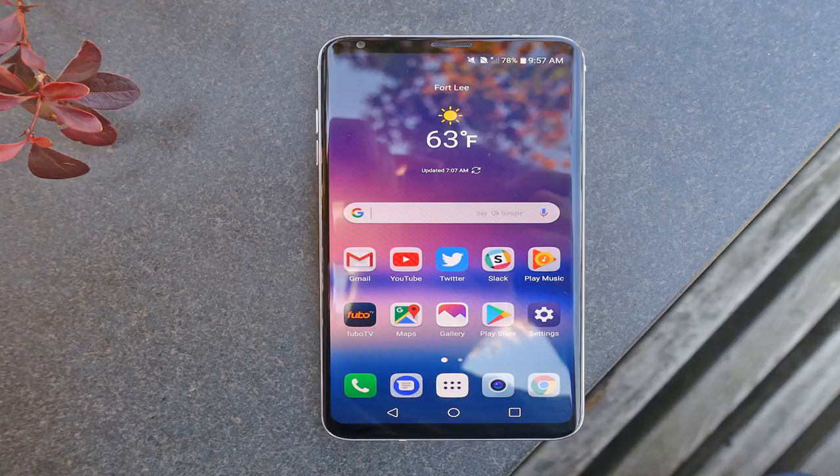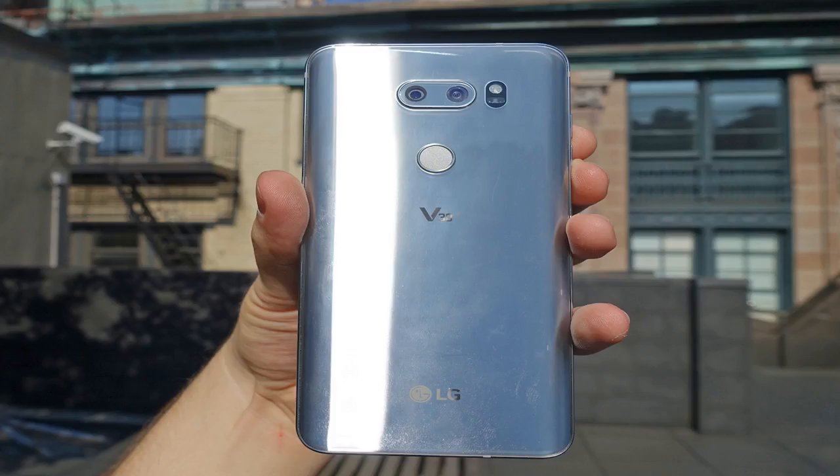Despite the giant screen, the V30 doesn't feel particularly unwieldy. Those with small hands will have to be a little more careful, but it's not out of the question for others to get around the phone with one hand. The whole thing is lighter than it looks, too, at 158 grams. The high-end materials don't make it feel like a brick.